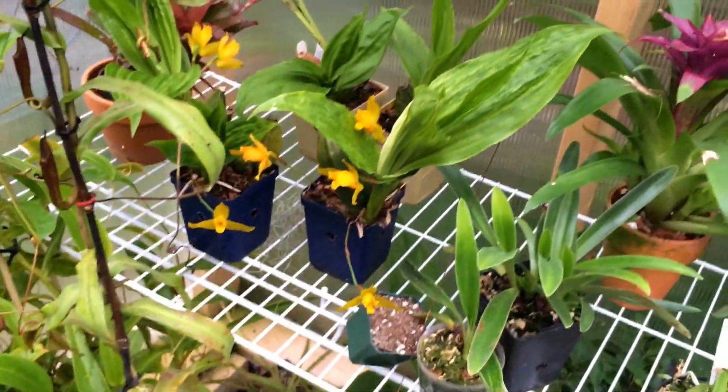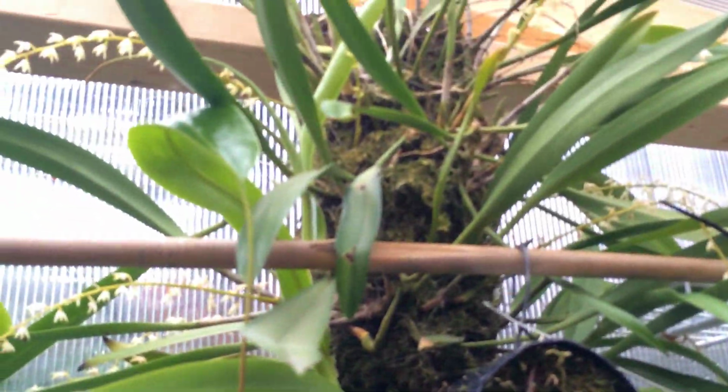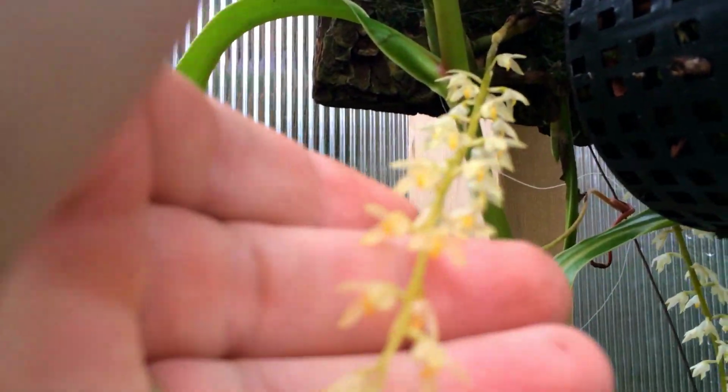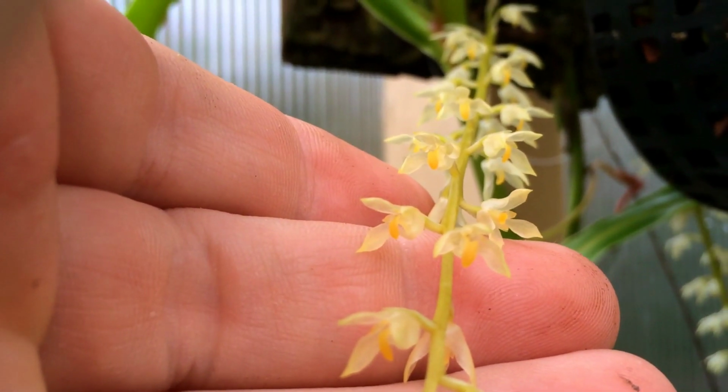What else? We're going to go up. A few more Lycastes you'll see. And we're going to look at this guy up here. This is one of my mounted orchids. It's in bloom right now. It's sort of a miniature flower. I'll see if I can focus on it. Let's see if I can... There we go. Look at that.